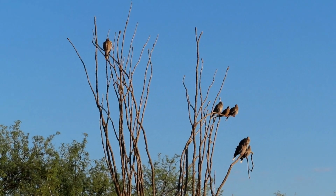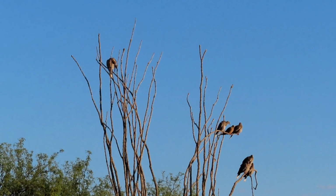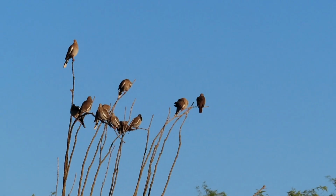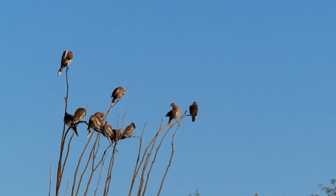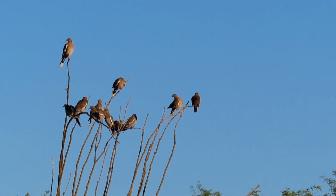These doves sure do love to roost in the ocotillos in the morning sun. There's ocotillo number 1. And ocotillo number 2. There we go. I'm about to walk past, so they'll probably all fly away.